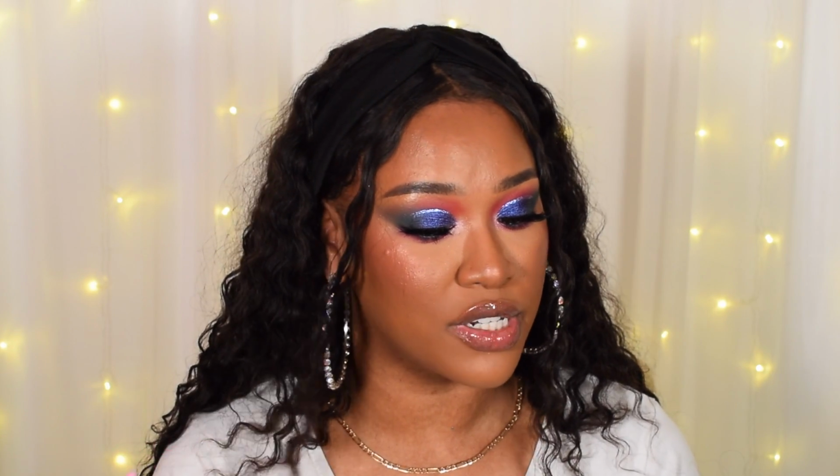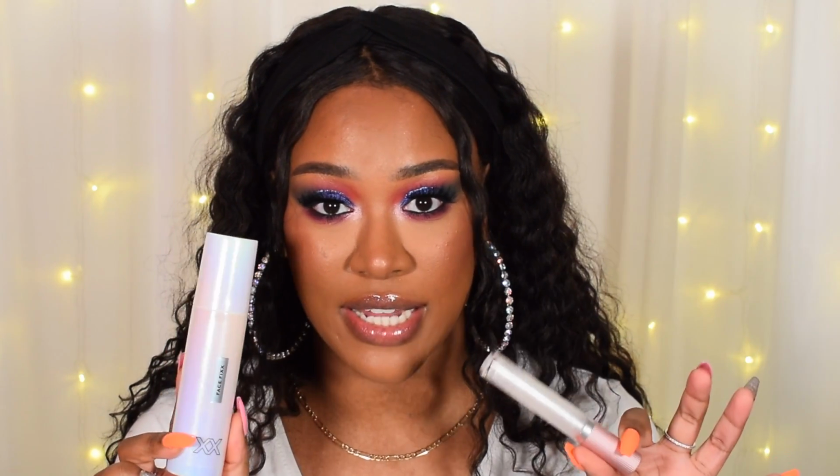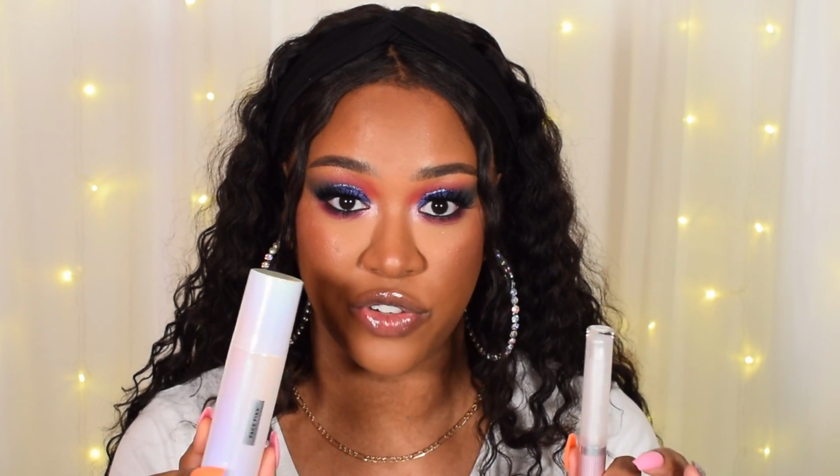Love the compact of this. Love how it actually looks, but it is very glittery. It is a wet looking glitter on your skin, which if you like, it could be interesting, but I feel like in real life, it does come across as glitter on the face, but in pictures, maybe for photo shoots and stuff like that, it could look really gorgeous, but in real life it does look a bit glittery. So yeah, as for the lip gloss and setting spray, I think they're good products. I would definitely use them again.